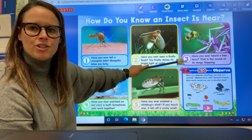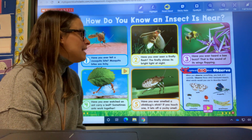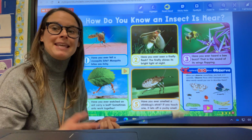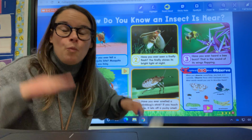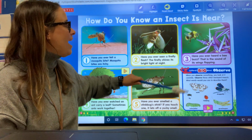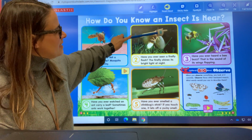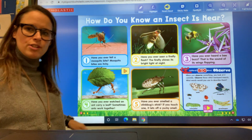Here's number 3. Point to the purple box, number 3. Have you ever heard a bee buzz? That's actually the sound of their wings flapping. They're not making that noise with their mouth like we do, buzz. Their wings are flapping so fast that that's the sound we hear when they're flying near us. A bumblebee's wings, they flap so fast. I forgot to point out, the firefly has 6 legs and antenna, and so does the bumblebee, 6 legs and antenna.